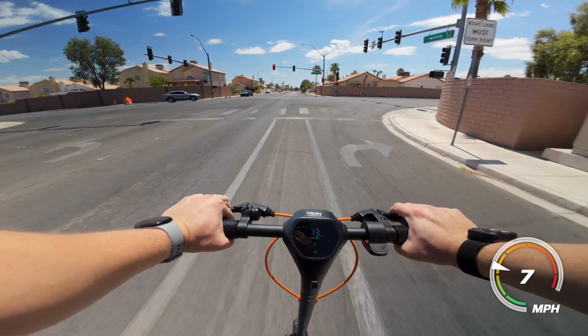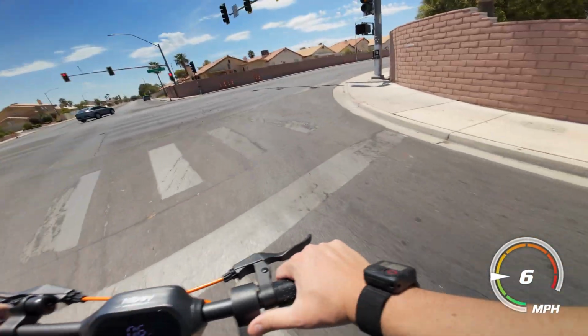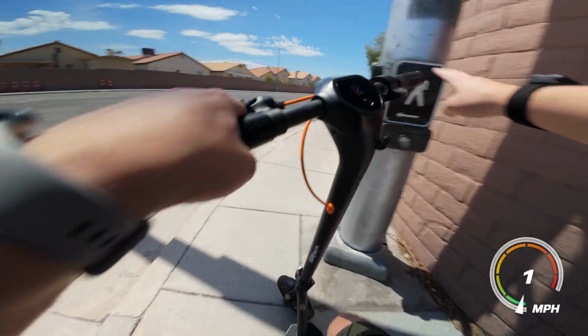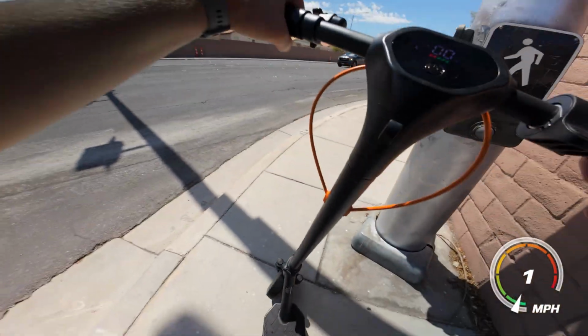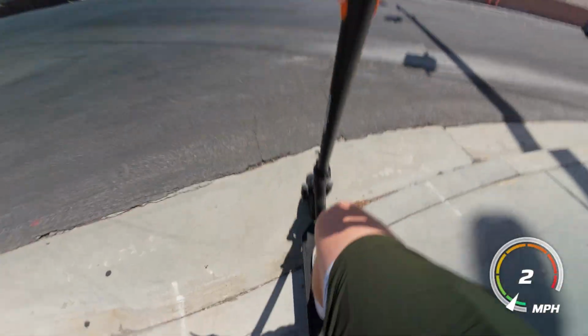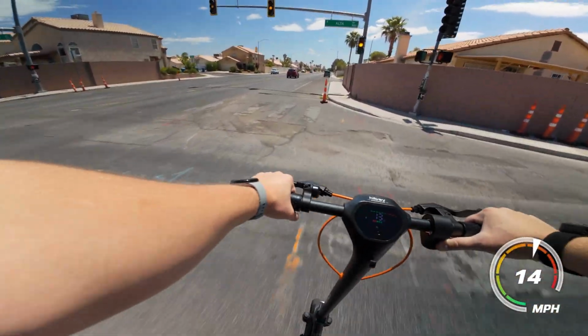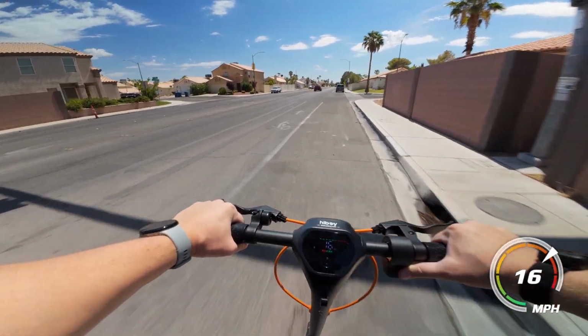I can't say for certain that I like one over the other, because the scooters at this price also, I think, have a larger margin for error. Like, you can get away at the, so let me explain myself.